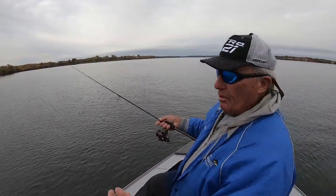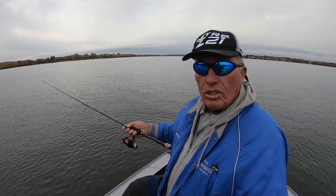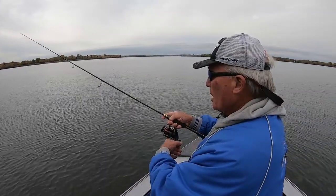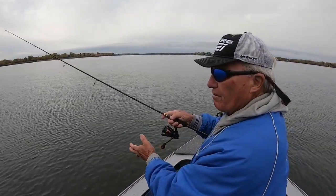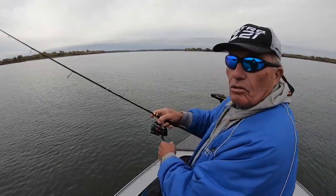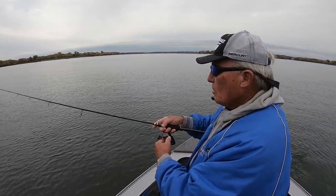Now, the way I fish it, and you tell me if I'm right or wrong, I just kind of drag it. I'm not really twitching the rod much. I'm just barely pulling it along. That's how I normally fish a Ned rig. Some people do it differently, but I don't really jig it like that. It's more slow and easy.